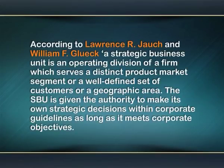According to Lawrence R. George and William F. Glueck, a strategic business unit is an operating division of a firm which serves a distinct product market segment or a well-defined set of customers or a geographic area. The SBU is given the authority to make its own strategic decisions within corporate guidelines as long as it meets corporate objectives.